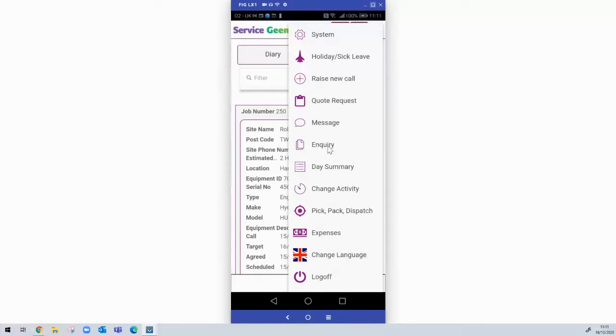We have an inquiry feature as well, which allows the engineer to pull data from the server and look at a lot of other information about that customer. So it could be other equipment, it could be open quotes, job history on other pieces of equipment. This specific function does require internet connectivity, but it is probably the only thing on here that does. Almost all of the data, if it's on the mobile device before the engineer arrives on site, he doesn't need internet connectivity whatsoever. So they can work all day long without having to have internet. And as soon as they roam into an internet-enabled area, all the data will synchronize with the server.